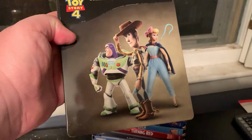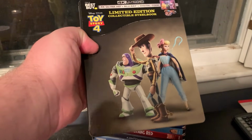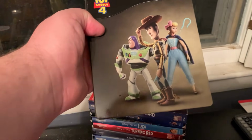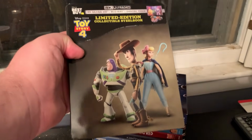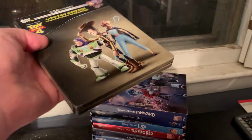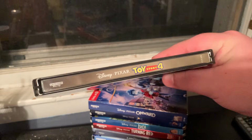I think for a long time this was originally supposed to be the final Toy Story movie, but apparently now there's a Toy Story 5 in development, and as much as I love the Toy Story franchise, I really don't think they should do a fifth movie. I feel like film 3 would have been the perfect finale to the series. But anyway, what are you going to do? Bob Iger likes to make money.